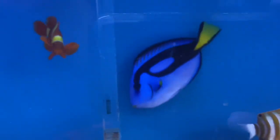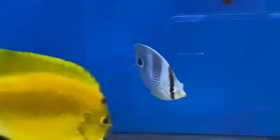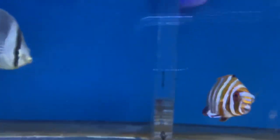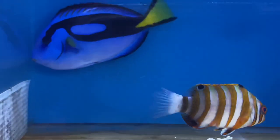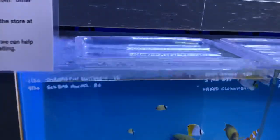I do love my harlequins, but I've had bad luck with them, guys. I'm gonna be honest with you. I've had two, and they just didn't make it. Stressed out or whatever the case may be, but they didn't make it. So I don't think I'll be buying another harlequin tusk. It seems like my tank is very aggressive for them, so I won't do that again. I won't make that mistake.